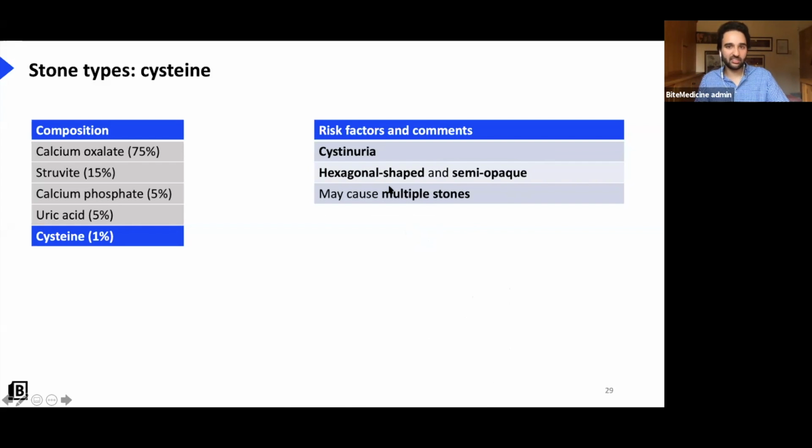They're associated with cystinuria, so this is an autosomal recessive disorder. It's a key relationship to remember as well. So essentially cysteine precipitates in your renal tubules and you get cysteine stones. And understandably, because cystinuria is a hereditary condition, a lot of these stones normally present in patients that are younger than you would expect. I had a look at the literature. The literature says different things, but as a general consensus a lot of these stones occur in patients in their 20s, often their early 20s. So cystinuria, hexagonal shaped, semi-opaque, and may cause multiple stones as well.